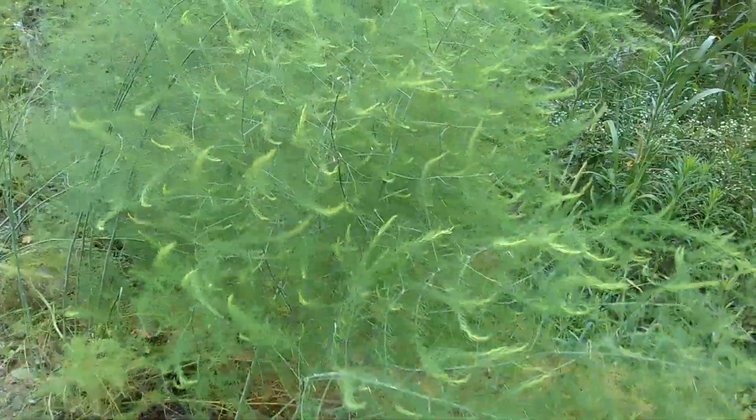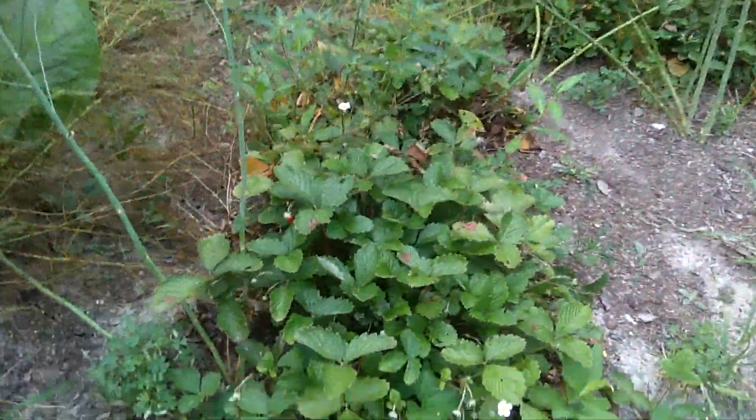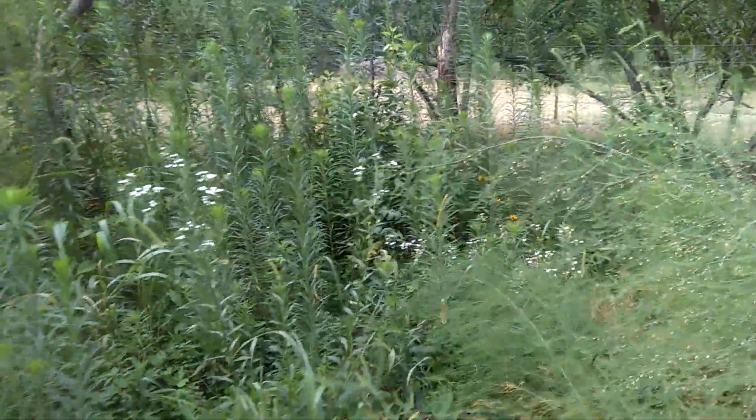This is asparagus here, young patch. I'll need irrigation on it to get it growing for picking. My wild strawberries, of course, is down here. More asparagus gets planted over there when I get their weeds removed.